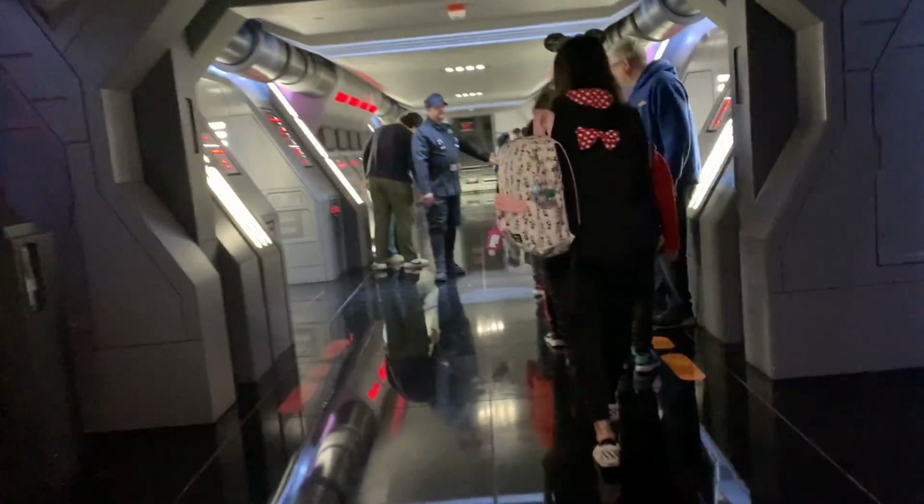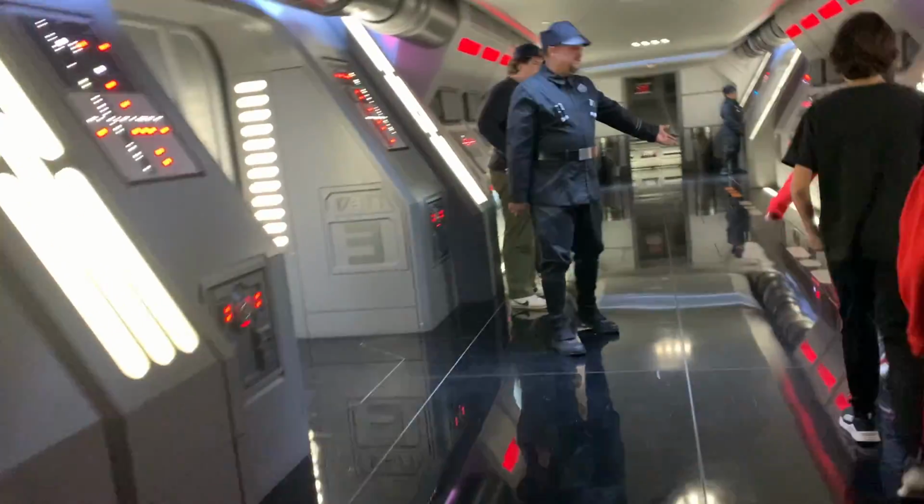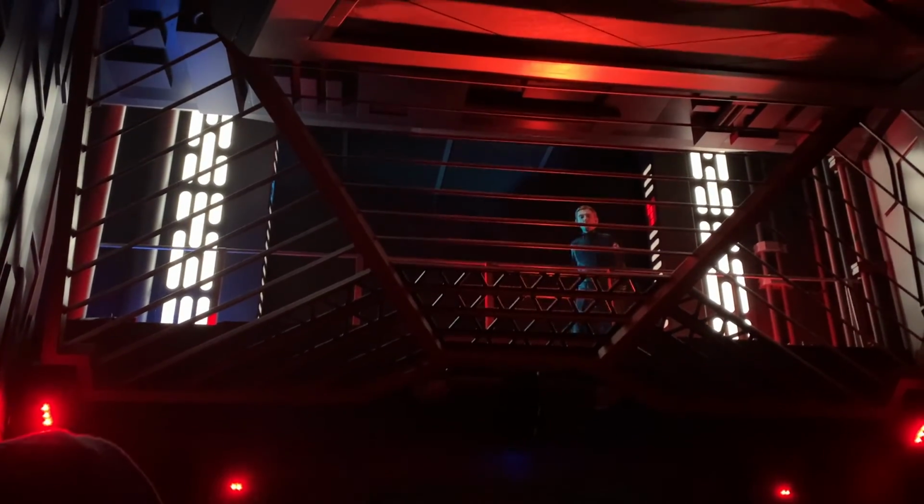All of that being said, you must ride this ride. Whether you're a Star Wars fan or not, it uses a lot of new ride technology, making it a very unique and fun ride with a cool line and experience that adds to it, so most definitely go for it.